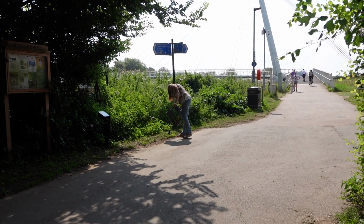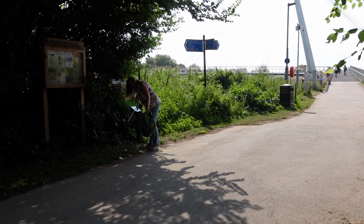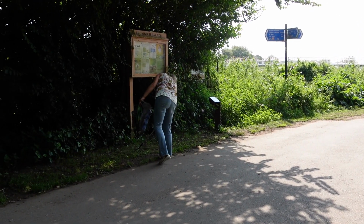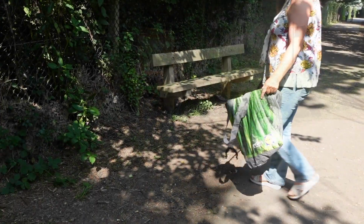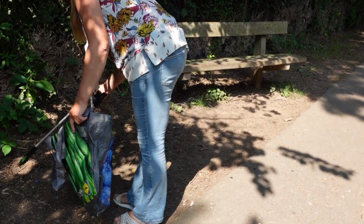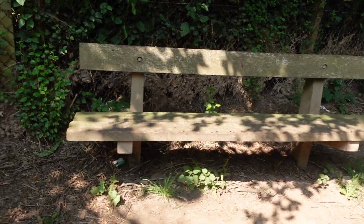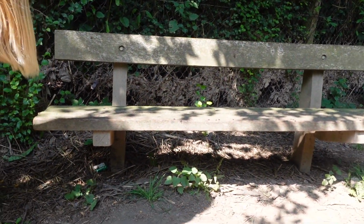Within touching distance of a bin. I have tried emptying it in the bin on the way round, but it's more trouble than it's worth after it falls out. So we do it when we get back. Around benches we find rich pickings. We score well here. Donna's going to go for bonus points today, I think. Yeah, there's a Rizzler packet under there.